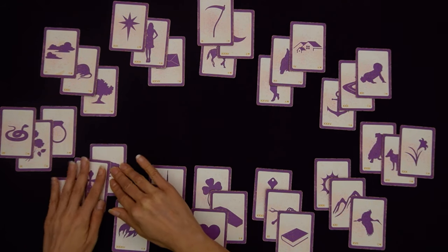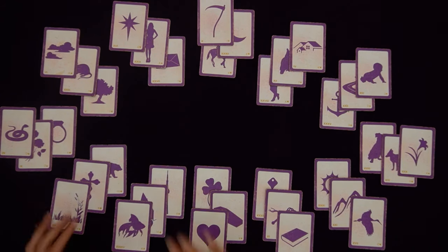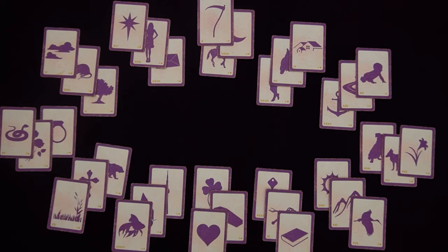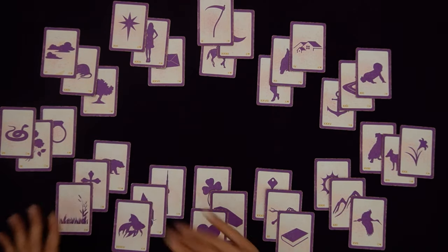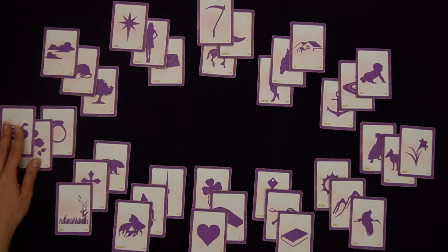But at the same time, it's probably an opportunity for you. And maybe it builds also on the previous month where we saw your projects bearing fruit. So here you could be stepping up to more responsibility. That is possible. Now moving on to September, we have the Ring, Flowers, and Snake.